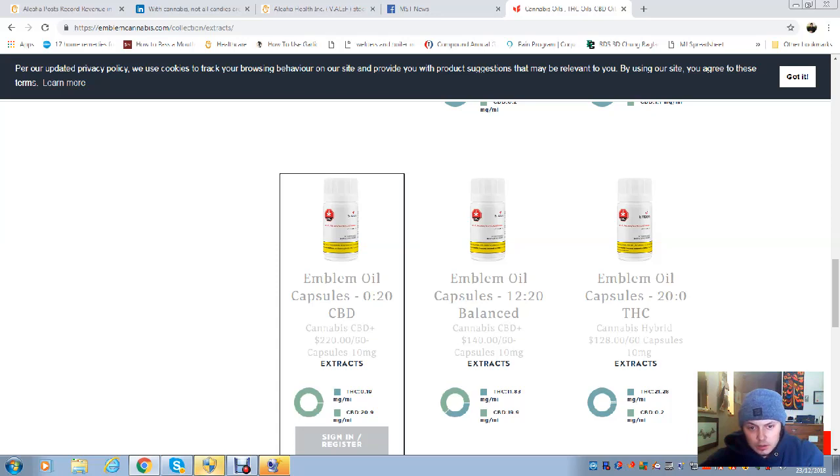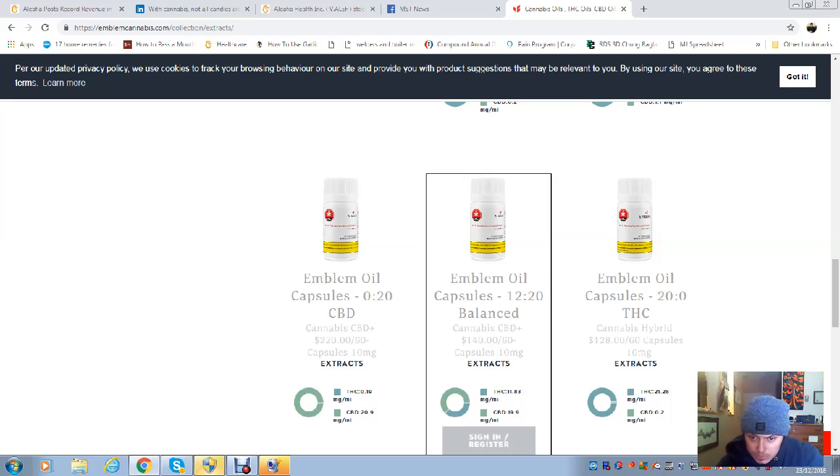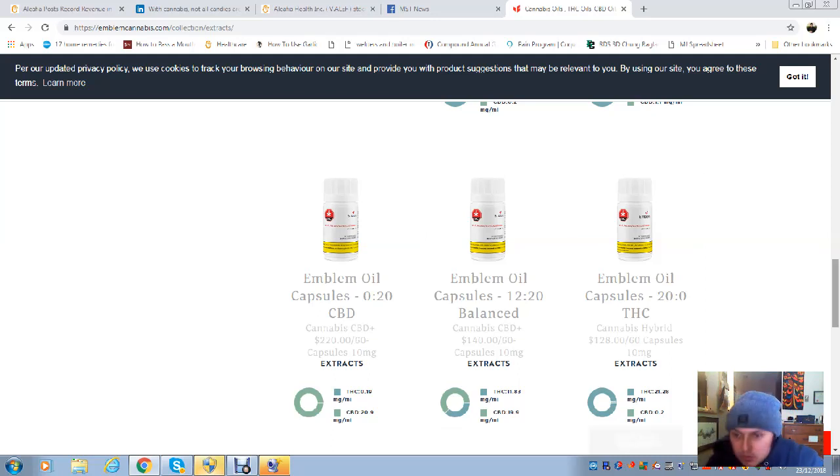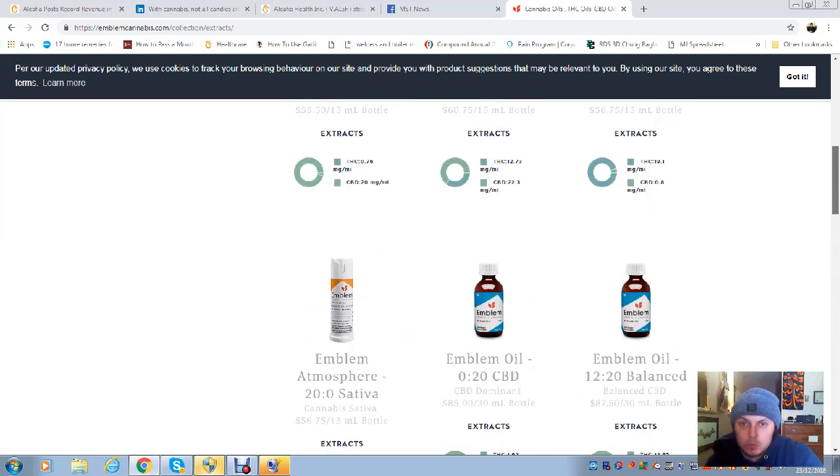They're low in THC and high CBD oil, CBD concentrate, and that would be 10 milligrams per capsule of CBD and 60 capsules. So those are $220. So then you got CBD balance, the one, and these are 10 milligrams. I'm not really sure what it means, but I know these are balanced 12 and 20, and then this is going to be your high THC capsules. So yeah, that's pretty cool.